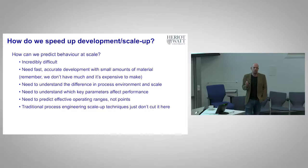because manufacture doesn't work on, I can absolutely run under these conditions. You need to say you need to run between this condition and that condition because the equipment is simply so large it can't run at a fixed thing, absolutely fixed thing. It needs to run in ranges, so you need to understand what the ranges are.